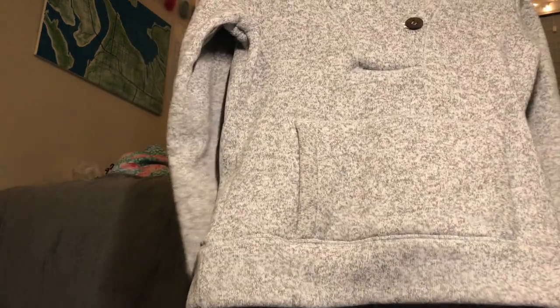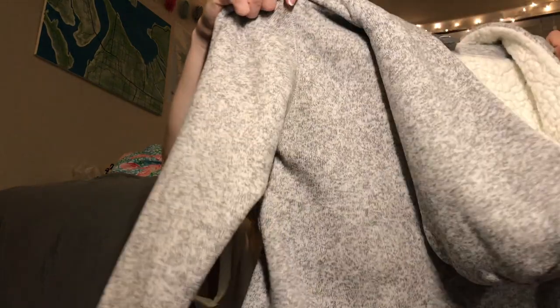This really adorable Nike sweatshirt, gray. I love it. When I first saw this, I thought it was North Face or Patagonia, just because it kind of looks like a Better Sweater type situation.